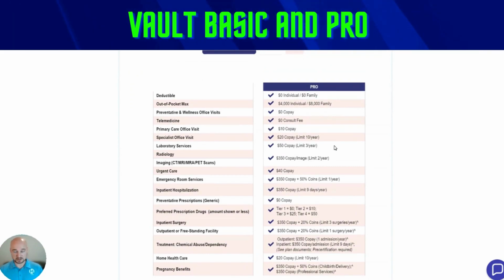All right, so we're looking at the Pro now. You'll notice that it has a $0 copay for all preventive and wellness visits, also a $0 copay for telemedicine. Primary care is very cheap at $10. Specialist visits are a $20 copay. Surgeries are $10 per year; it is $8 on the Basic. So that would be a difference that I was talking about, where you get certain inpatient, outpatient, more surgeries, and then you get more doctor visits and things of that nature.